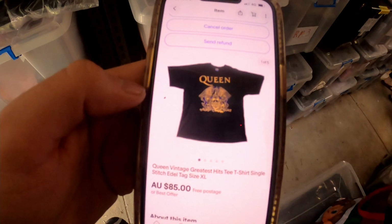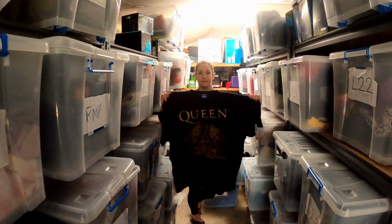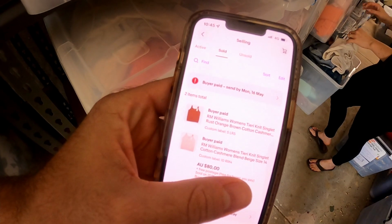Got a cool little Queen tee going out the door. 85 bucks on this greatest hits t-shirt, single stitch. Is this it? That's the one. I almost kept that one for myself as well. So cool.